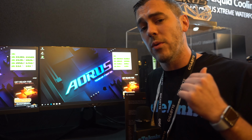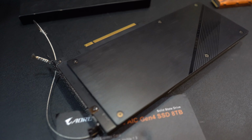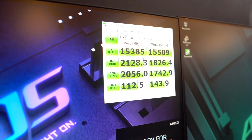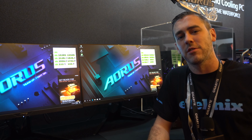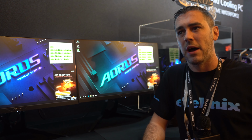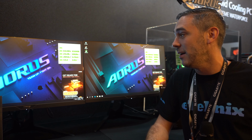Another thing that they have got is essentially a RAID card. They've got two of these drives in RAID, and these are the speeds that they're getting: 15,000 megabytes a second on the read speed, 15,500 on the write speed. Absolutely astronomical. But I will warn you now, we've spoken to Gigabyte and asked them about pricing and availability. They couldn't really confirm anything, but there were talks that we're looking at about $2,000. Holy shit, that's expensive. But look at what you get.